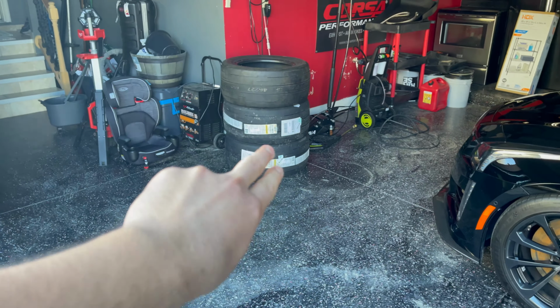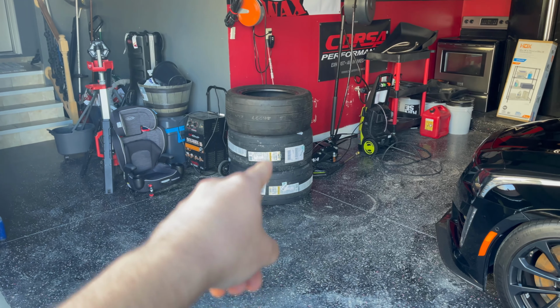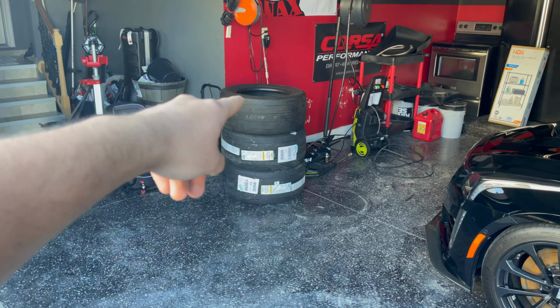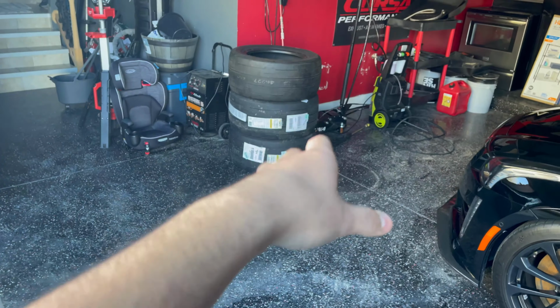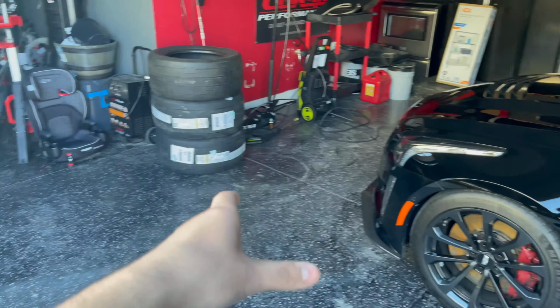Just by looking at these new tires, actually, I don't want to get too close because my address is on there, but you can see the color difference. Like that's a black and that's a brown. That's from 2018, that's from 2021. So that makes a difference for drag tires. Normal tires, if you're not using them for performance, not a big deal. But any kind of performance tire, you want them fairly new because they're gonna lose their softness over the years.